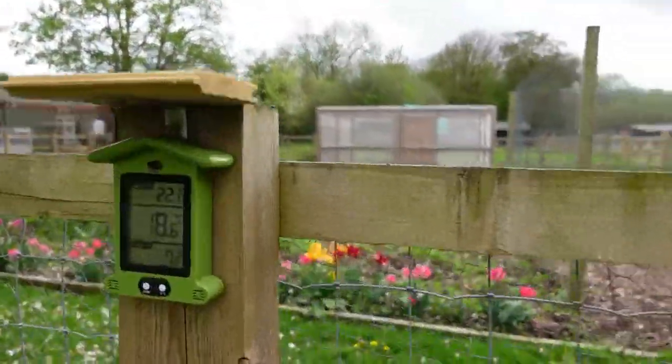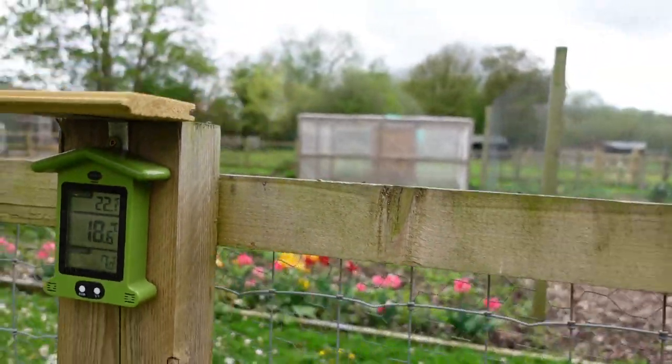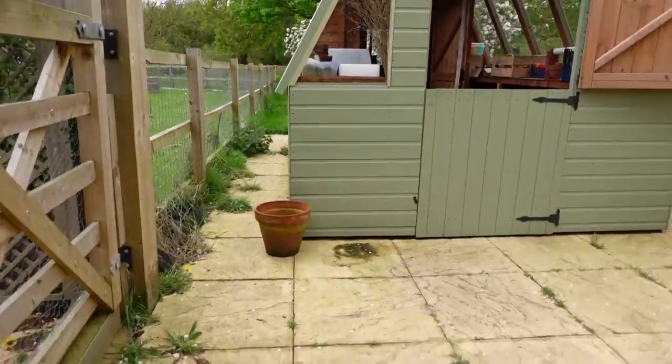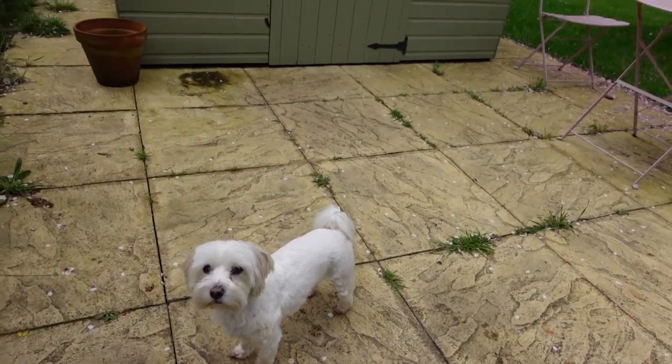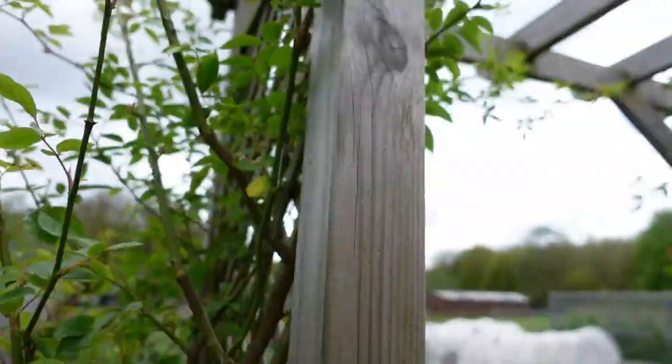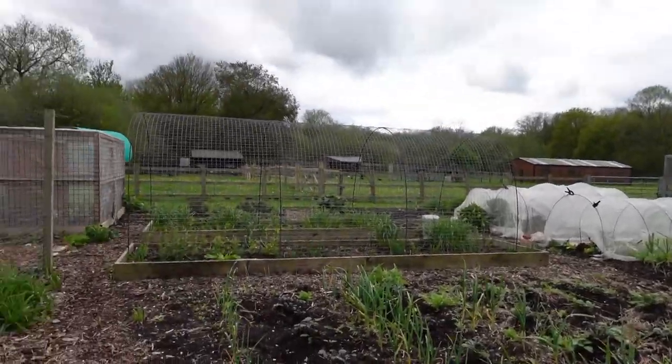Last night it was 7 degrees Celsius, at the moment it's 18, and the max was 22. You wanna say hello, Sandy? My precious little dog. You can't come in. Don't come in, sweetie. No. He is really dying to come in.